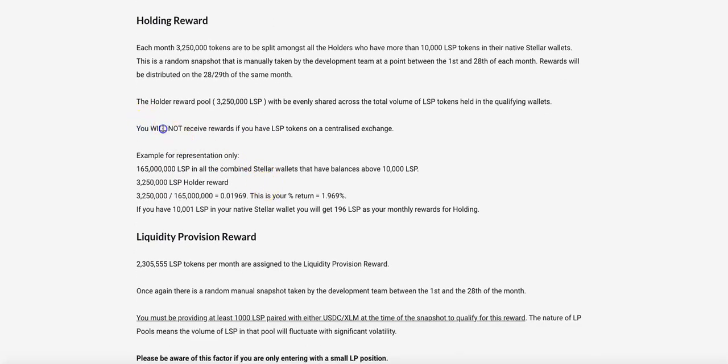So here we go. There's a sentence here you need to pay attention to as well: you will not receive rewards if you have LSP tokens on a centralized exchange. People ask, how come I haven't got any rewards? Where are your tokens? Well, they're on Bitfinex, or on Hotbit or something. We don't provide rewards for anything other than native Stellar wallets. Your Freighter wallet, your Rabbit wallet, your Lobster wallet, they're all fine. Albedo, keeping your assets on your Ledger device, all fine, but not on centralized exchanges. You will not get your rewards.